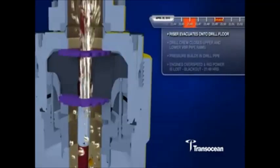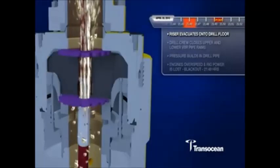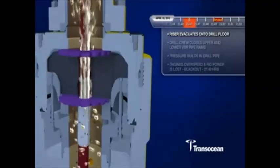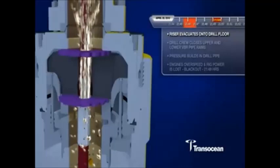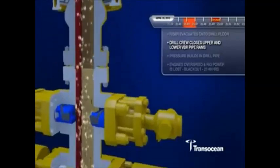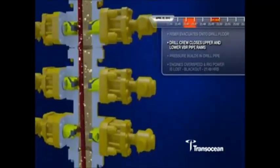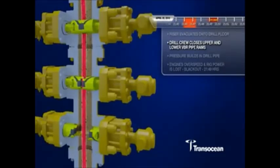At approximately 9:46 p.m., roughly 3 minutes before the first explosion, the riser evacuated onto the drill floor, discharging a combination of expanding gas, drilling mud, and seawater onto the decks. Seconds later, the drill crew activated both the upper and lower variable bore rams. The variable bore rams are engineered to seal around variable diameters of drill pipe, from 3.5 inches to 6 5/8 inches in diameter. With the activation of the variable bore pipe rams, the well flow was secured.